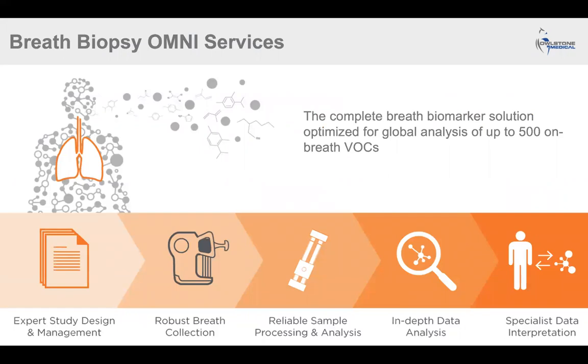We also provide comprehensive support to our customer studies, ensuring streamlined integration into clinical and research trials, including customized study design, power calculation, protocols, support for site initiation, installation of the Breath Biopsy station, training to the staff. We provide site monitoring and clinical project management, and of course, at the end, the statistical analysis with meaningful clinical and biological interpretation to answer the key scientific and clinical questions.